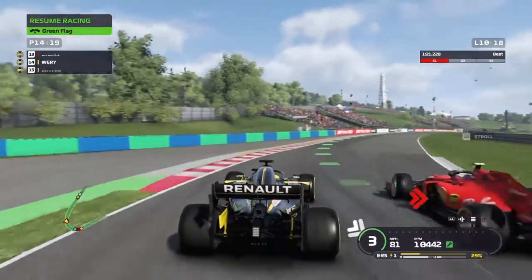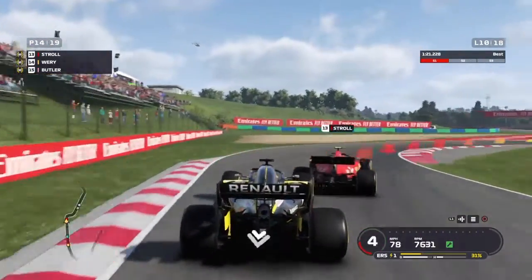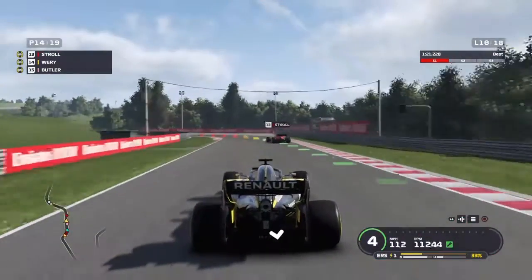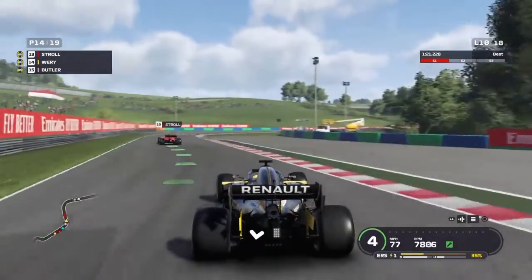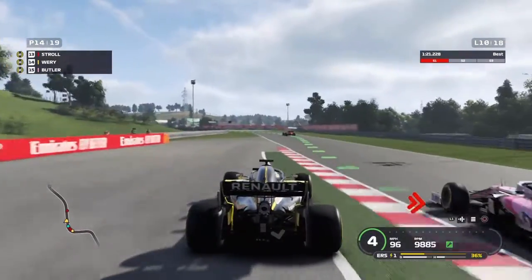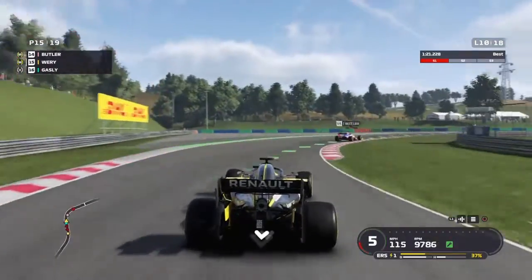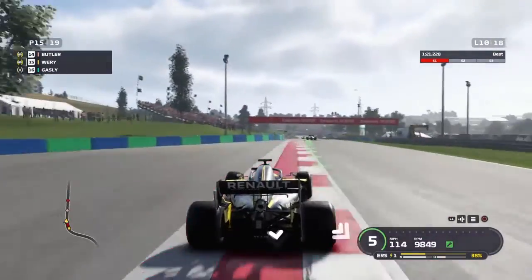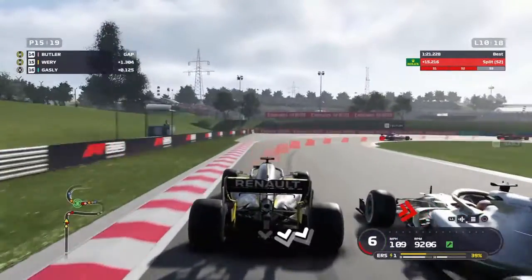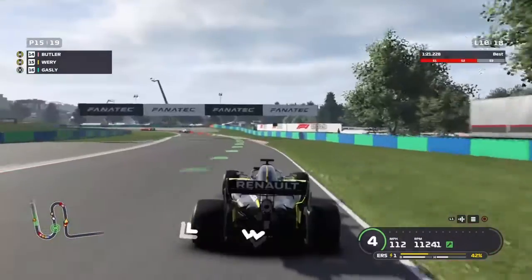Well, they were not giving me a penalty for that because I didn't see Stroll coming out. That could be like my fault, but then again, Perez should have backed off and he chose not to. It's both our faults, but I'm putting most of the blame on Perez there. Nice gas, I saw that back front wing. Box now. I gotta get behind, so I'm gonna get out of the rear.